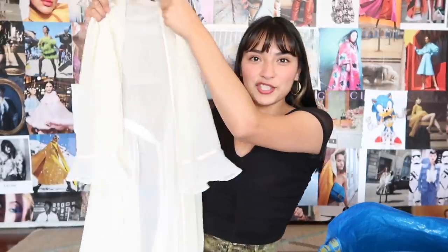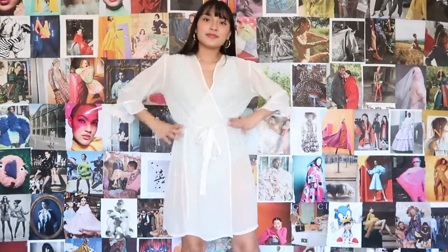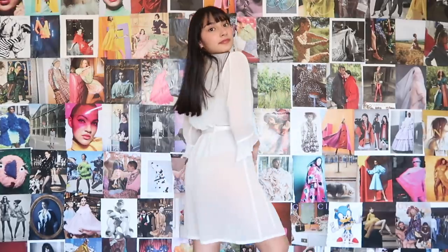Okay, so here is that other Oscar de la Renta piece. It's a robe. Again, it's sheer construction. It's more of an off-white cream color and it's super feminine with these flutter sleeves. Do you guys see that?